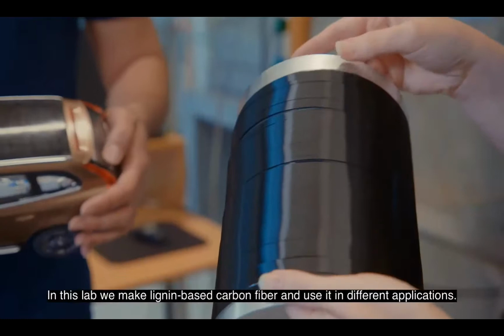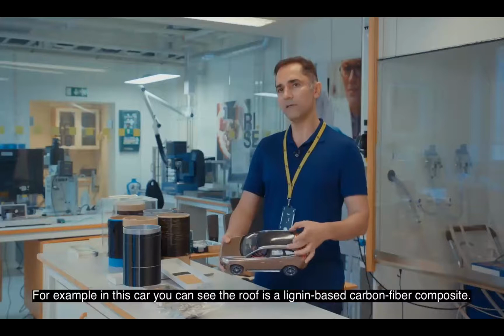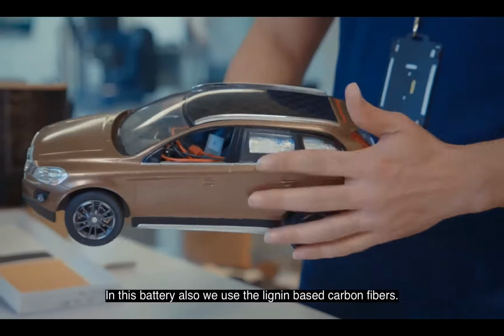So in this lab, we make lignin-based carbon fiber and use it in different applications. For example, in this car, you can see the roof is a lignin-based carbon fiber composite, where the carbon fiber was made here in this lab. Also, this car has a lithium-ion battery, and in this battery we also use the lignin-based carbon fibers.